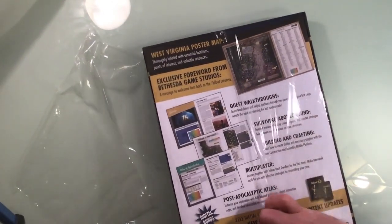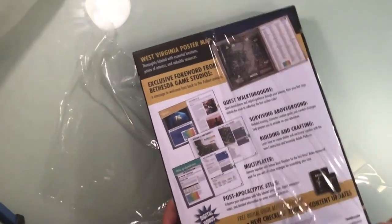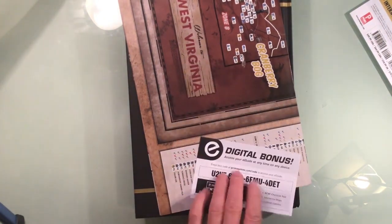Is this the map on the back? Let's have a look. Oh. What is that? Alright, so that's just like an information sheet. Got the digital bonus there. Digital bonus. Oh, I shouldn't be showing you that really, I suppose. Mind you, I would have redeemed this by the time you see it. And here is the map, which is quite fun actually.